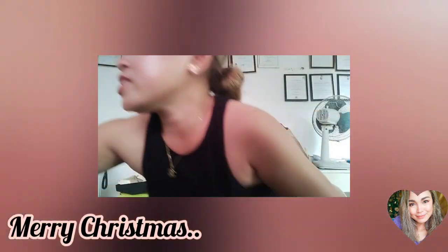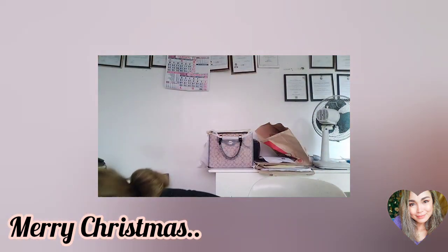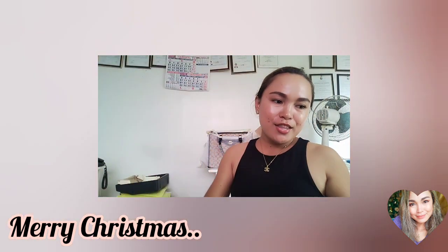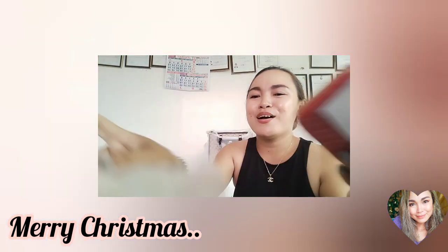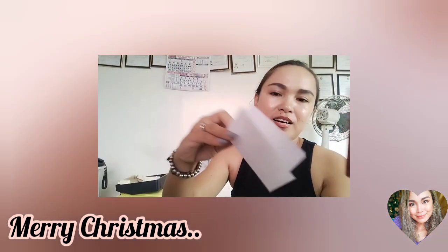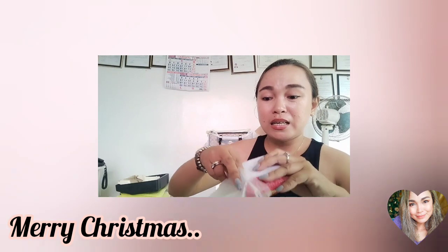So, next parcel is, hindi pala nag-record. Nabuksan ko na yung pangalawang parcel, at ito yung mga laman. It's a wallet. Technical error. It's a card holder. Super cute. Patingin-tingin ako sa labas kasi baka may dadating.